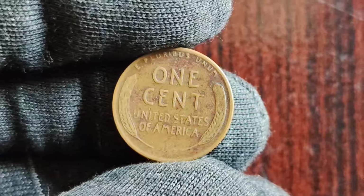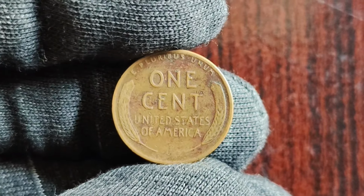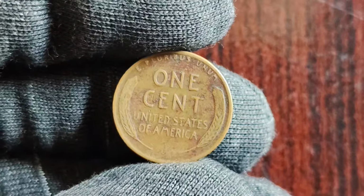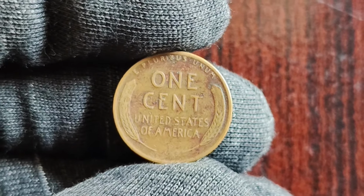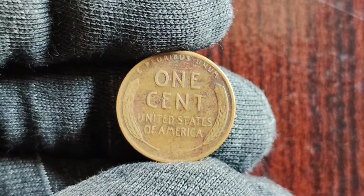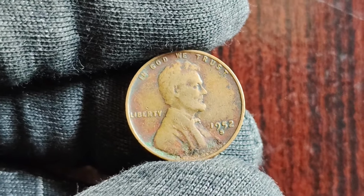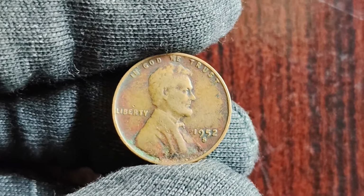The San Francisco Mint, designated by the S-Mint mark, produced around 84 million Lincoln pennies in 1952. While that sounds like a lot, not all of them survived in pristine condition. The combination of high demand and lower survival rates over the years makes certain versions of this penny particularly rare.